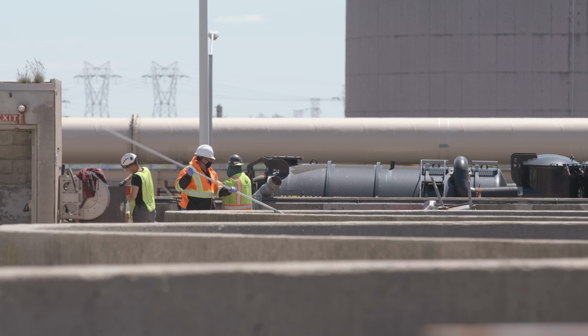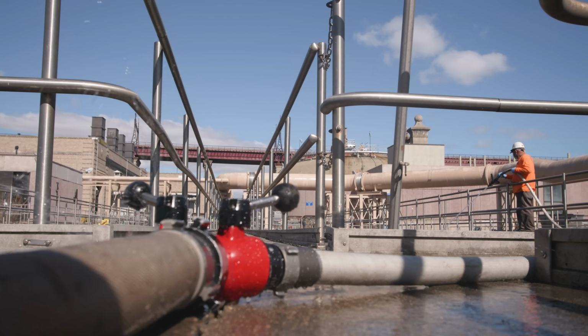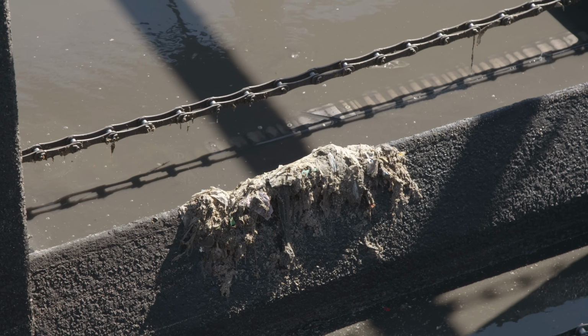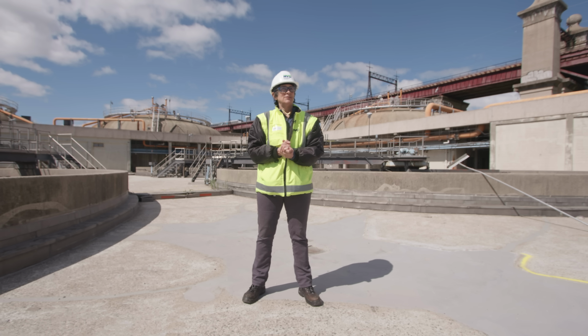So the consequence is I'm spending a lot of staff time unplugging, cleaning, getting into pumps that are clogged to get them to flow because of the wipe problem. It's not a sustainable approach right now. We're struggling.